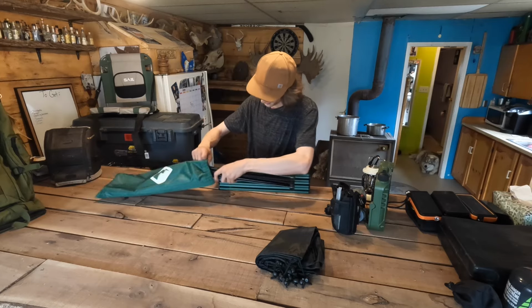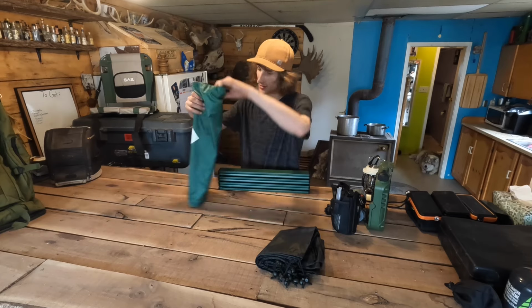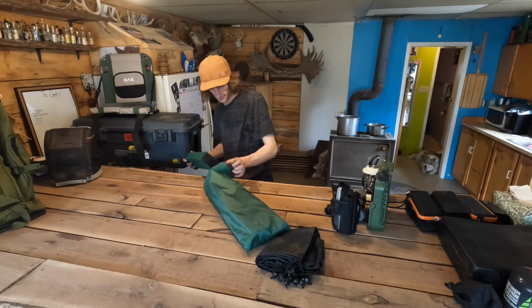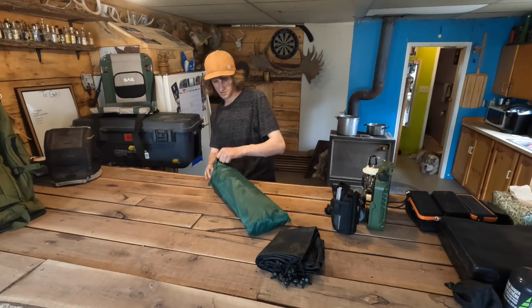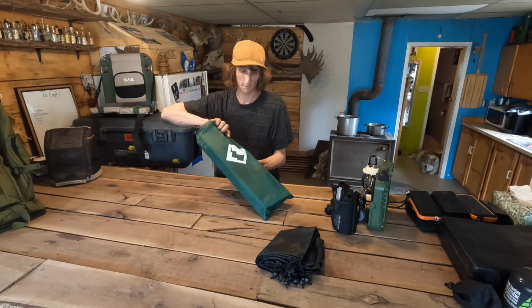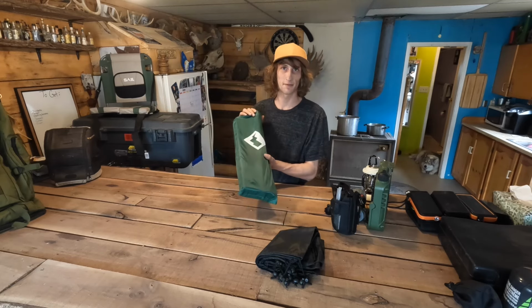So you gotta watch, there's two separate pockets in these bags. One for your legs and then one for the top itself. There we go. Nice, packed away. Handy little table to have, that's for sure.